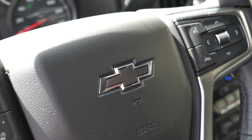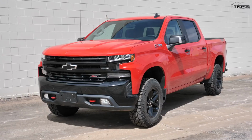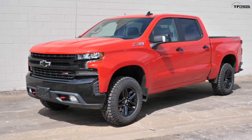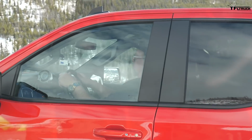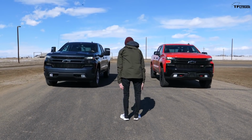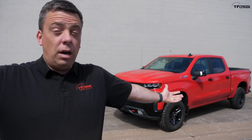Welcome to TFL Trucks Expert Buyer's Guide on a brand new Chevy Silverado full-size half-ton truck. If you're watching this video, you probably already decided to get a Silverado, or maybe you're just thinking about it, but there are up to 7 different powertrain combinations in this new truck. So in this video, I was gonna show you all of the testing that we've done over the years with almost every engine transmission combination on this truck, and let you decide for yourself which Silverado is best for you.